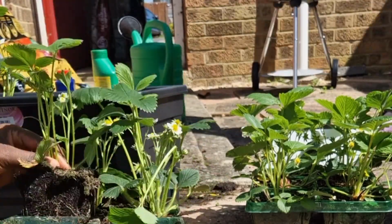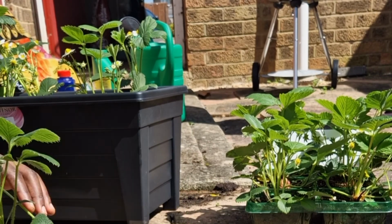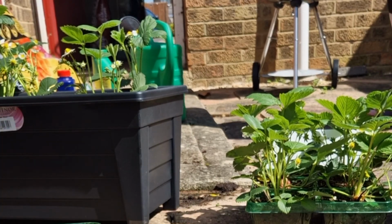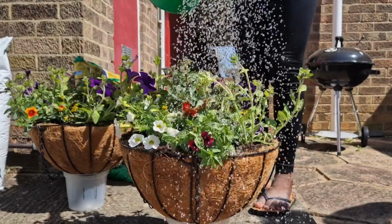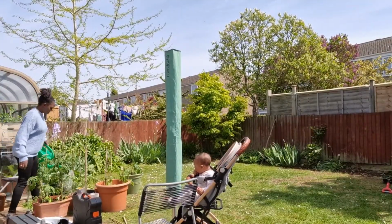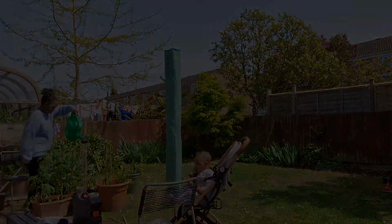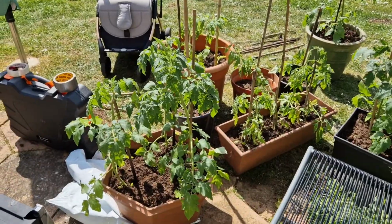Let's see what we've got there. We also bought some strawberries which were already nested, and you can see the flowers have started coming up, meaning they'll start fruiting soon. So we just did a transplanting of that as well, and now I'm watering all the plants in the garden and getting ready.